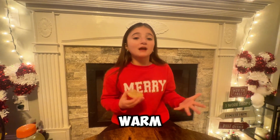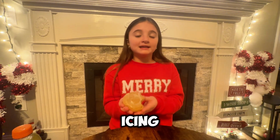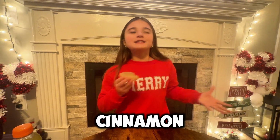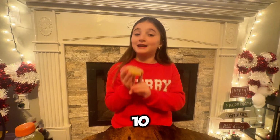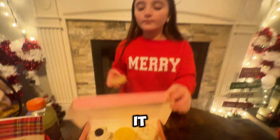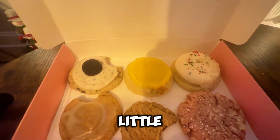I love the warm kind of flavor to it with the nice cream frosted icing, and it's giving like a cinnamon roll kind of vibe to it, and I do really like this one. This one definitely deserves a 10 out of 10. I absolutely love it. So let's try our next one. But before, I have to take a little Gatorade break.